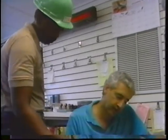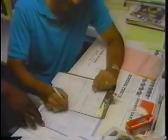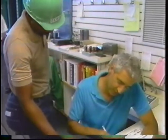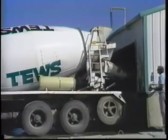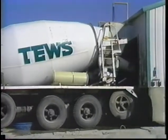If you find you are going to be absent from work, contact your supervisor. If you become ill or have an emergency overnight, notify your supervisor according to your company's policy. At the end of a workday, you must get approval from the dispatcher or plant supervisor before you wash out.